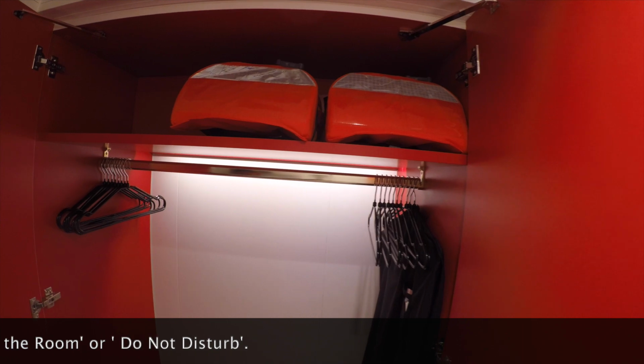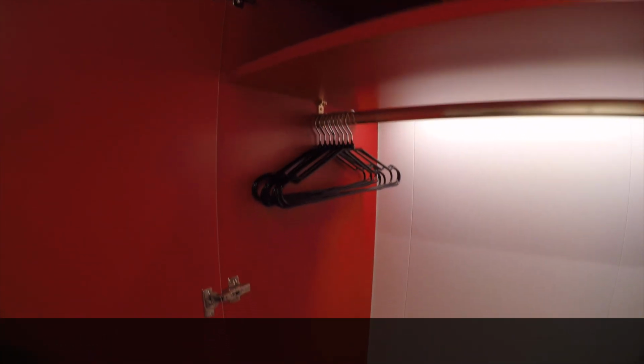So here you can see the big nice double wardrobe with lots of hanging space and the two life vests should they be needed. There's space for shoes on the shelf and below the shelf at the bottom. And the single wardrobe has three shelves and four drawers.